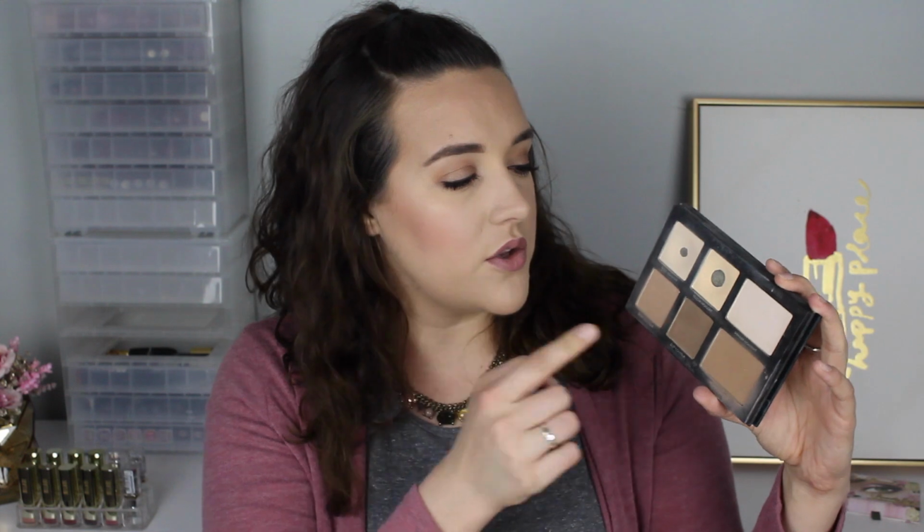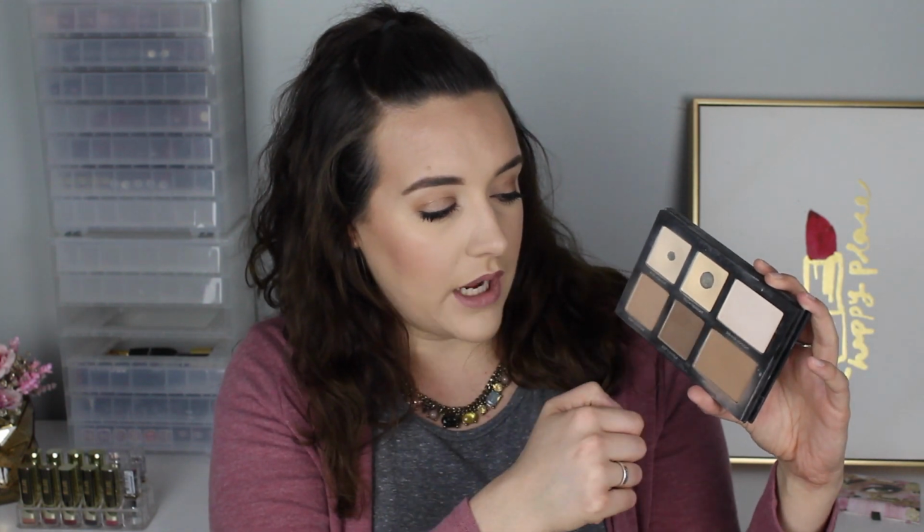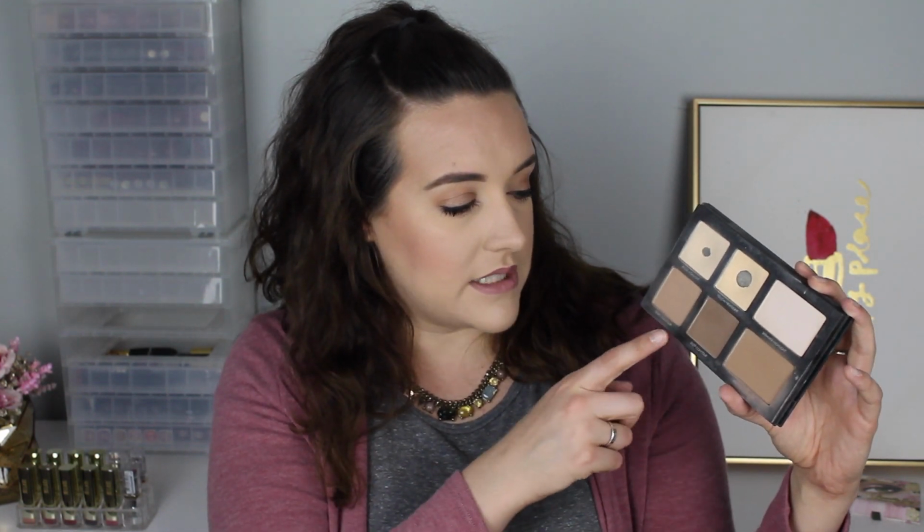Alright, for setting powder, okay, I kind of cheated, kind of, ish, because I chose a contour palette. So this would be my setting powder and my bronzer, and this is what it looks like. I chose the Lorac contour palette. Sorry, I didn't even tell you what it was. So you get a yellow shade, a beige shade, a shimmery highlight, a medium, a deep, and a light contour shade. I chose this purely just for the versatility of it.